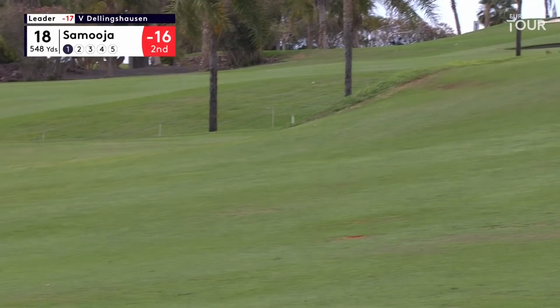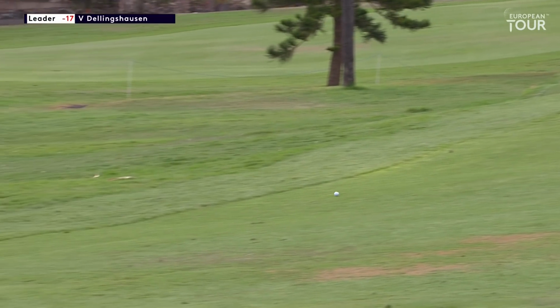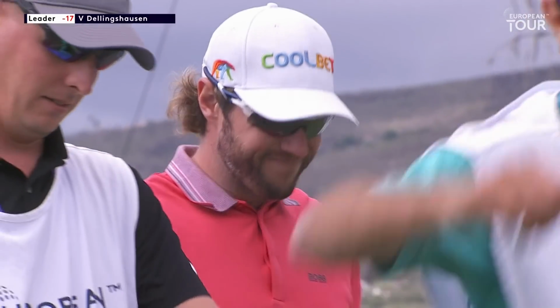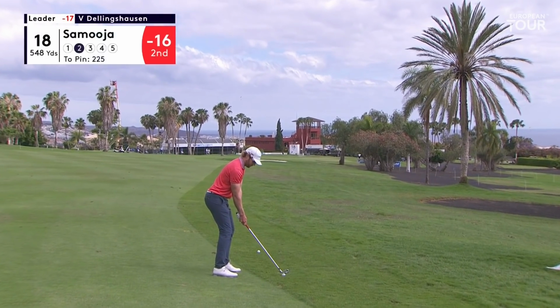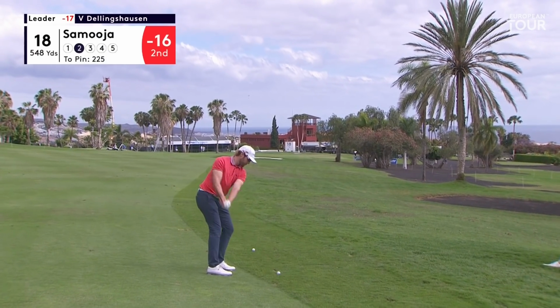I wonder if he's going to find the fairway. It looks like he's going to make the fairway, and they always end up in the right rough. I think this one might just stay on the fairway. No, in she goes, just dribbles off. Okay there, not a bad angle to the flag, but it's so difficult to control the ball into that front pin out the rough. Ball just sitting down a little bit for Samooja here. 225 down the hill at the last.